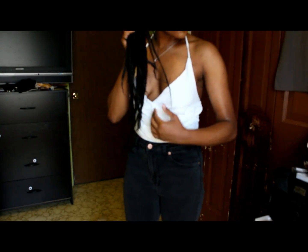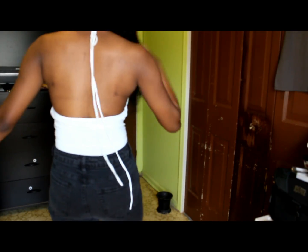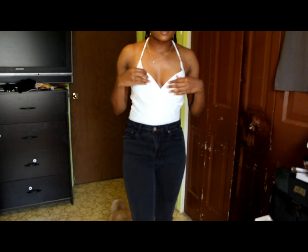It's really cute. It's white. I got it for a pair of pants I'll show y'all later, but it works with these pants. And I got this bodysuit from Shein. It was either like $7 or $8, I can't remember.